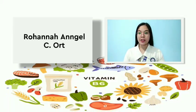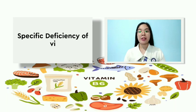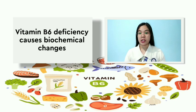Good day, I am Rohannah Ortiguerra, and the topic that I am going to discuss is the specific deficiency of vitamin B6. Vitamin B6 deficiency is uncommon. Inadequate vitamin B6 status is usually associated with low concentrations of other B-complex vitamins such as vitamin B12 and folic acid. Vitamin B6 deficiency causes biochemical changes that become more obvious as the deficiency progresses.